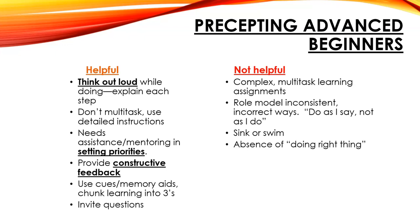So some things that are not helpful when you're precepting an advanced beginner. Don't give them the super complex assignment that they have to multitask in order to do it. They can't comprehend that yet. They're just not ready. They need it broken down. It's also really unhelpful for them to see inconsistency. Remember, these folks still need rules. They still base things on rules.